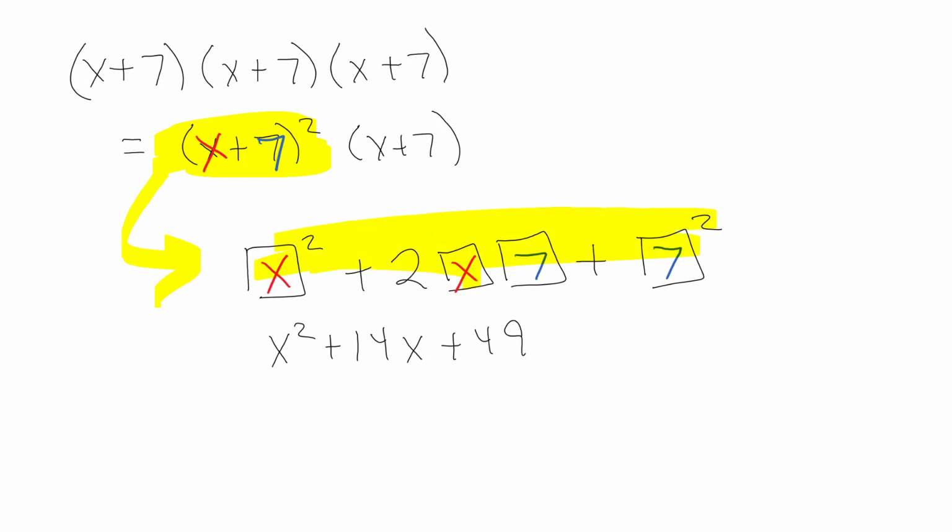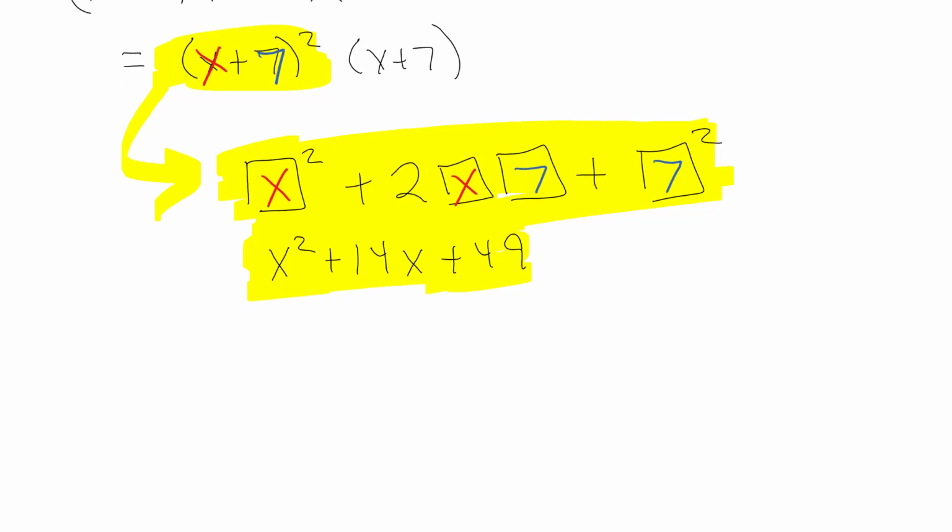See, I don't know what's easier. Memorizing, the thing is I always memorize that other formula wrong, so I always end up having to do it this way anyway. So that's why I'm showing you both ways. It's just so that you have that as an option. All right, so I've got x squared plus 14x plus 49, and that gets multiplied by x plus 7.